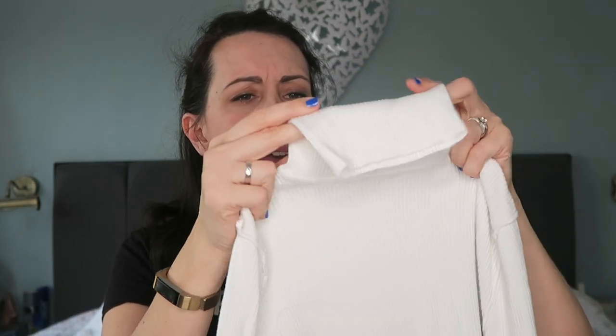So starting off with tops, obviously the time of year, it's going to lend itself more to jumpers. So I've only got one t-shirt. This is actually outfit number one. I'll show you that at the end. But yeah, I've got mostly jumpers. So item number one is a polo neck jumper, and it's just a creamy, I think it's cream, not white, a cream polo neck.